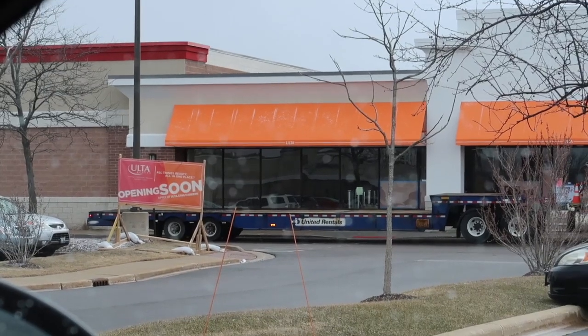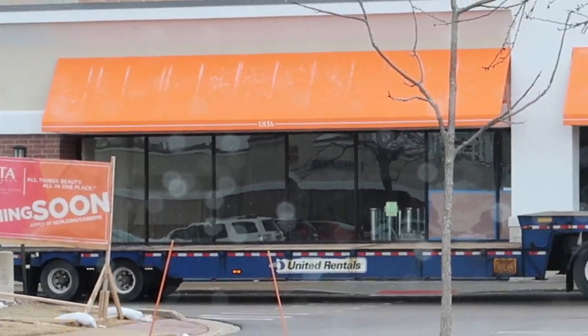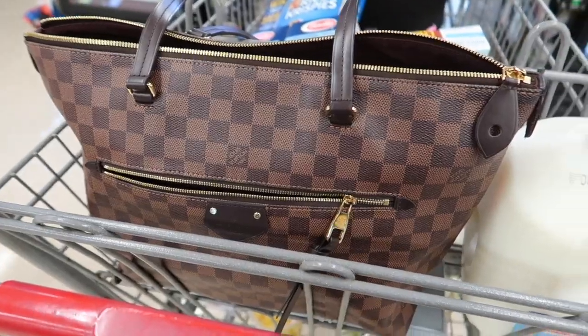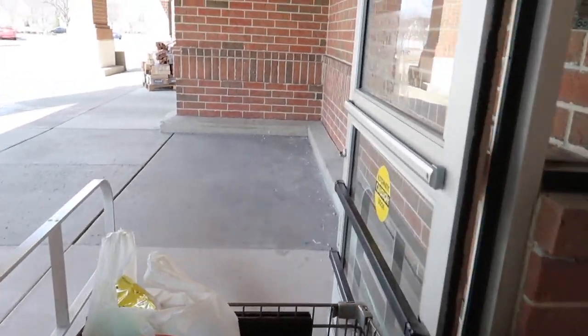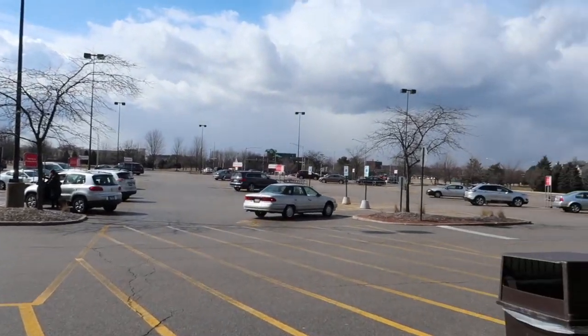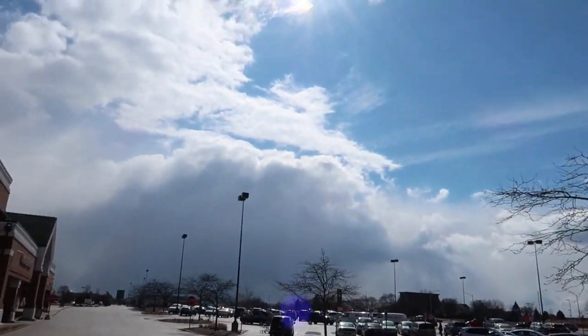Oh my gosh, real close to my home is an Ulta coming soon. I'm so excited. Gotta grab a few groceries so my family doesn't starve to death while I'm gone. Now the sun is sort of shining. It was snowing really hard. Strange clouds in the sky. Not sure what to expect next. Look at that. It's actually kind of creepy.